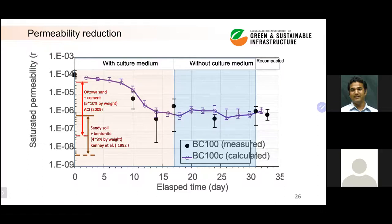Sorry for the text; I'm using a tablet now, so maybe some text is getting bigger. This is the result for the full, 100% concentration. We observe the reduction of permeability starting from 5 days to around 10 or 15 days. Initially permeability is about 10⁻⁴, and it dropped to 10⁻⁶ within 15 days. This is quite good compared to the conventional method of mixing cement with sand. 5 to 10% of cement is quite a lot, but we use less than 1% bacteria in the soil, and we have quite comparable permeability reduction to the conventional method.